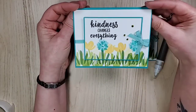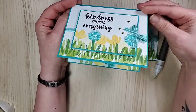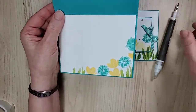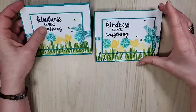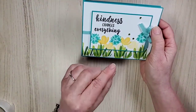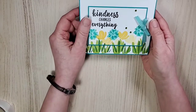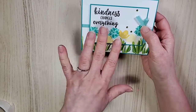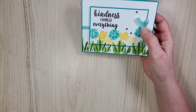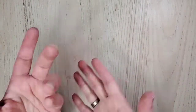Hey, Sharon. And the inside. Keep it simple. You want to be able to write a note, right? Leave yourself lots of space. Very spring-like. That was my idea. And you know what? These colors are so perfect together. So perfect. If you missed the beginning, go back to the beginning and you can hear about all the colors and such. And again, it'll be on my blog anyway.